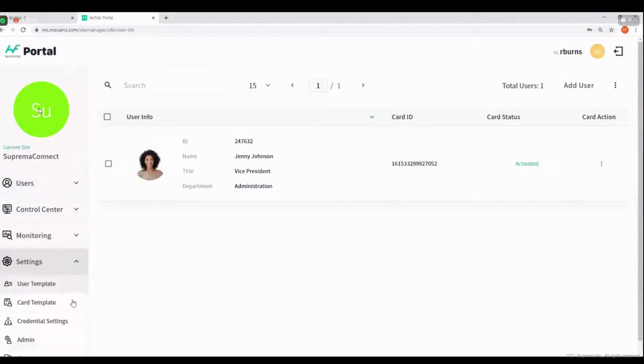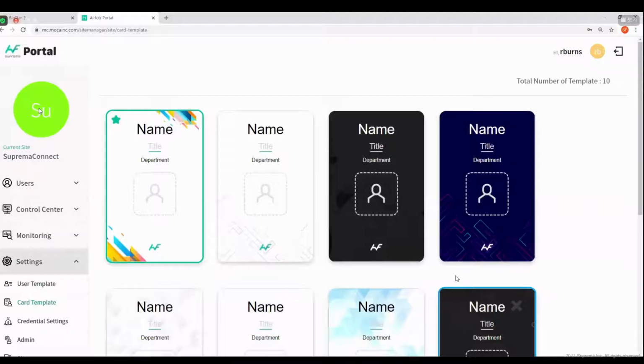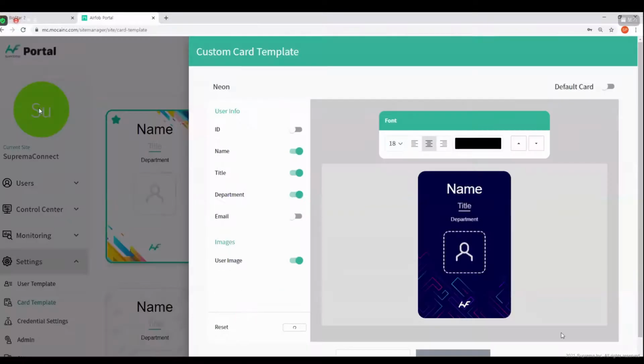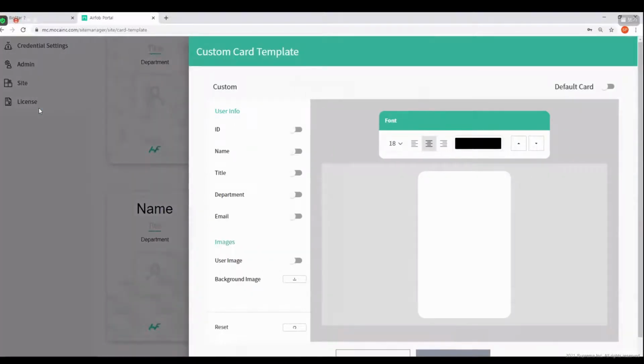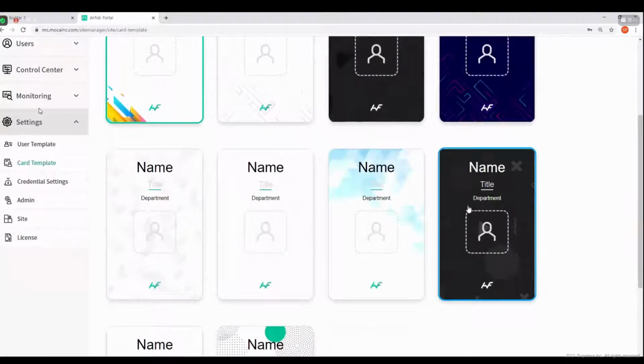This is also a very nice thing for your customers to be able to adjust your card template. And we give you a few options here. If you go under settings, card template, you'll see we give you a few already made design templates. You can use those, or you can also make your own. So you can choose your own background, etc. If you want to put your client's logo on there, you can do all that. Let us use one of the existing ones, this happy blue template here.